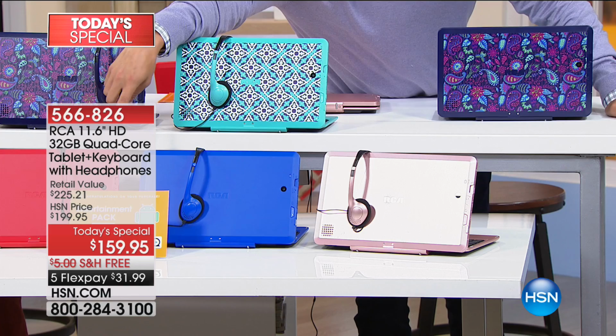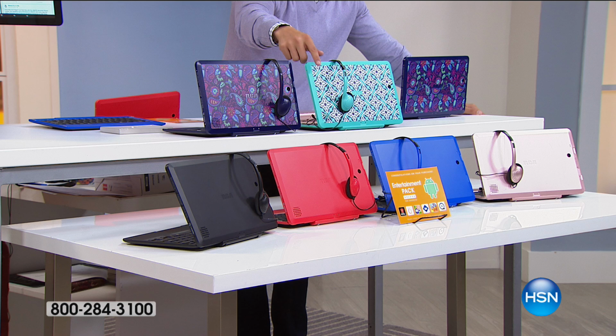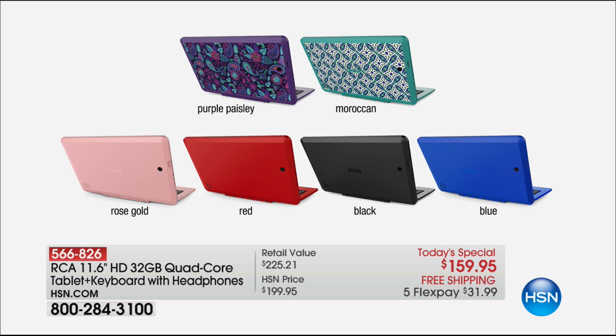We've got our classic solid black on black, and then we've even brought in two fun patterns for you. We've got our purple paisley and our gorgeous Moroccan print. Both of those, all of them, are built into the tablet itself. The biggest screen tablet, the most powerful tablet, truly one of the most exciting portable electronics we've ever offered here at HSN.